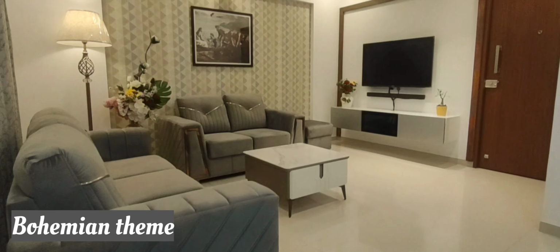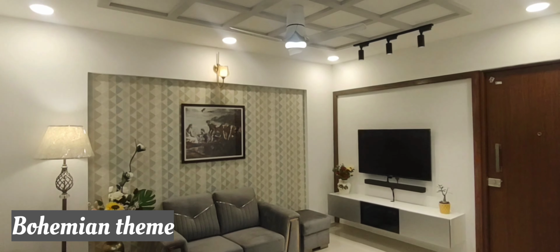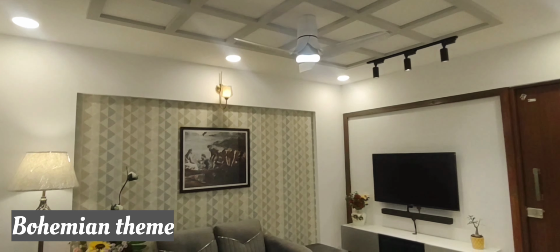Entering the living room, one is greeted by the luxurious Bohemian-inspired furniture that frames the room. The false ceiling is designed in a tasteful style with checkered patterns.